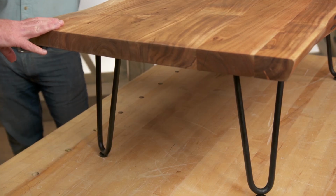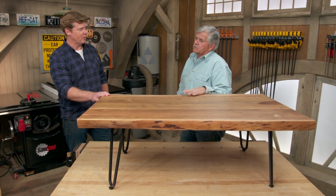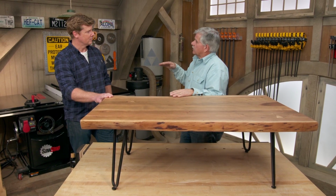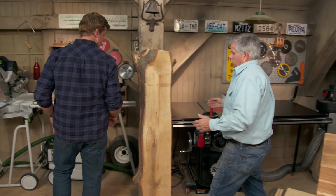But I like the fact that they put some metal legs in it to give it a contemporary feel. So this is the inspiration for our project? This is the inspiration, but I'd like to build something a little narrower, but taller, like a console table. Okay. So I went to my local mill, and I asked the guy for a couple of pieces.